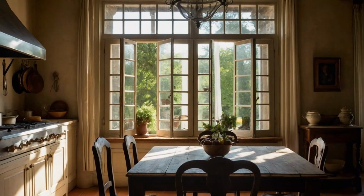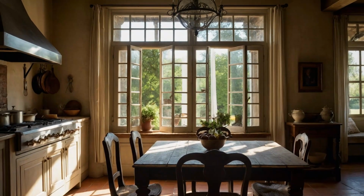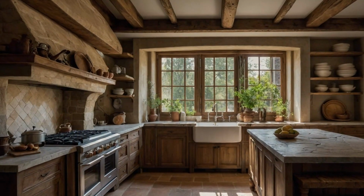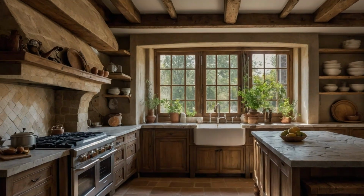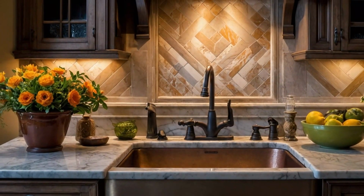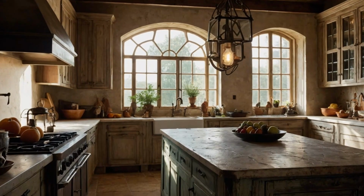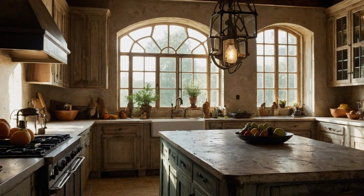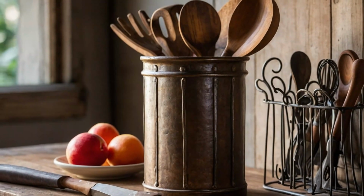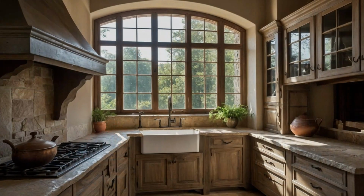Soft, warm colors. The color palette of French country kitchens is soft, warm, and inviting. Think neutral shades like creamy whites, warm beiges, and soft grays, mixed with touches of pastel blues, yellows, or greens. These colors bring a sense of calm and tranquility to the space, while also making it feel larger and brighter. The key here is subtlety. Avoid overly bold or bright colors that could detract from the serene, rustic elegance of the design.